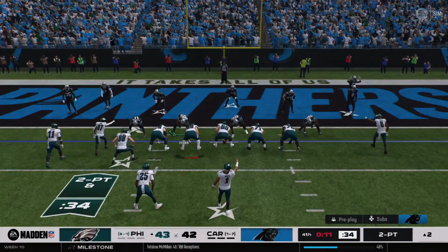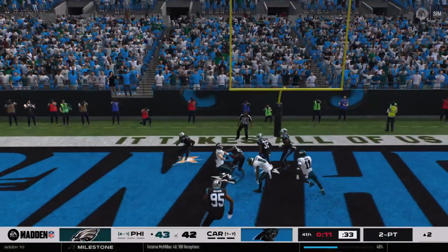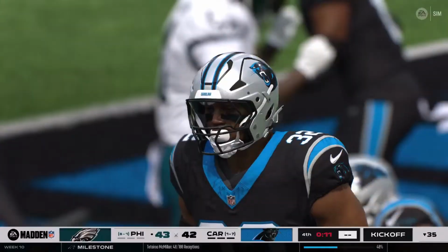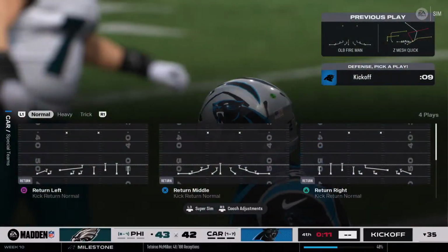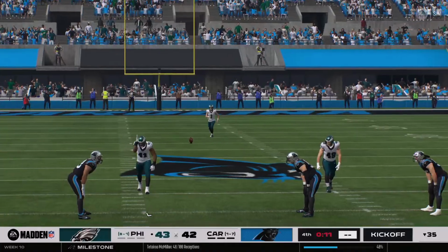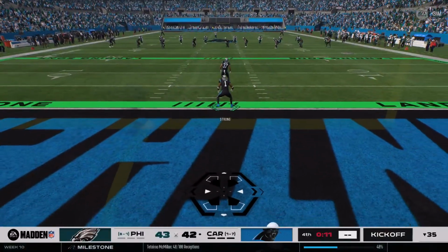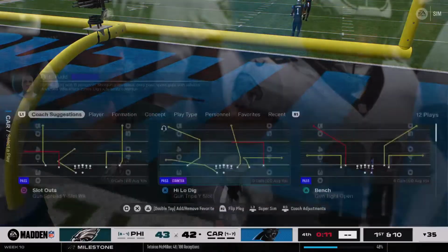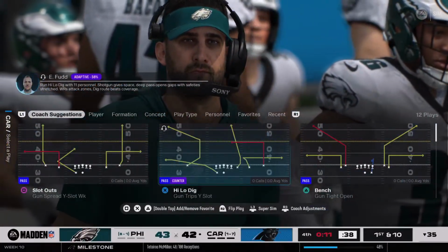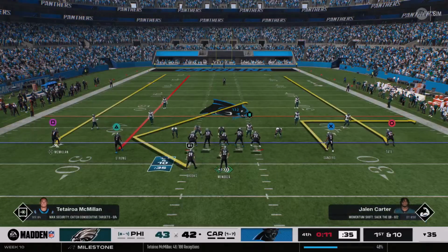The Eagles will set up for the 2-point conversion. Hurts will try it again. And that is incomplete. They get the touchdown, take the lead, but it remains a 1-point game. The return team going to let that one go. It'll go through the end zone. It's a touchback. Here's 1st down.